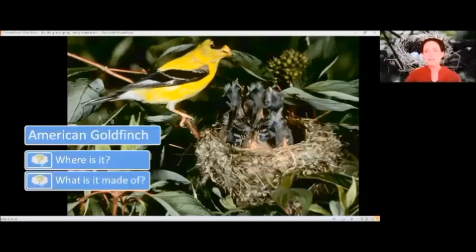What is it made out of? Well, it's made out of fuzzy stuff. Goldfinches wait to build their nests until late summer, specifically because they like to eat the seeds of thistles and dandelions and other flowers. And then they use the fluffy stuff from the seeds to build their nests. And they weave it all together with spider silk.